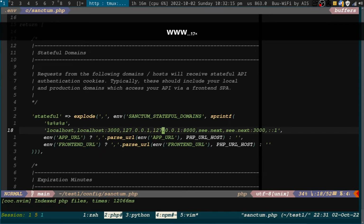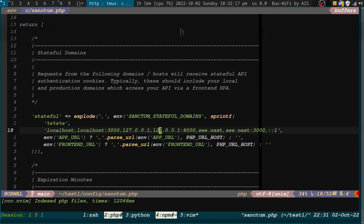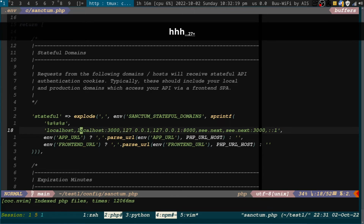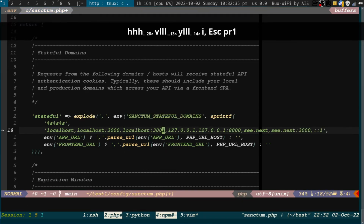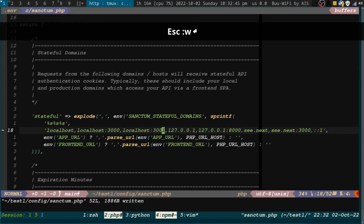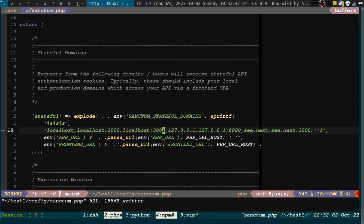For example, we access this through localhost and 3001. You should have it listed right here as well, 3001, just like so. And that will be the same case if you upload this to your server.